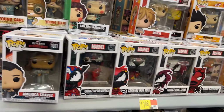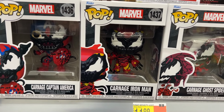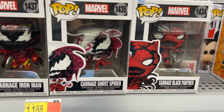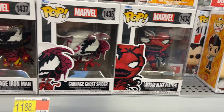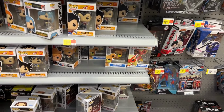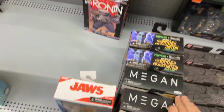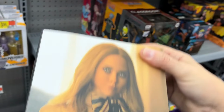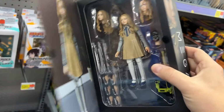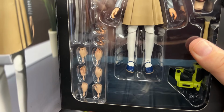And then these, check these out. Carnage, Captain America. So I guess they're the Venomized now. You're getting Carnage versions of the characters. The Black Panther looks cool. Captain America looks pretty sweet as well. I don't see much else there different. One thing I do have NECA-wise I haven't seen yet. I got the M3GAN figure. This is gonna look creepy as crap. Yep, that's pretty creepy. I've never seen this movie. Isn't she like a robot?